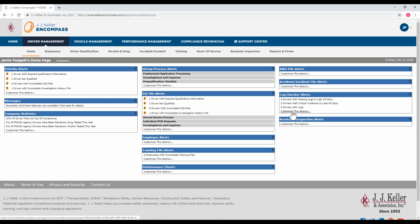And Marley, you have no unassigned driving activity, which is very good. I cleaned him out for you yesterday evening. Wonderful. You staying on it.